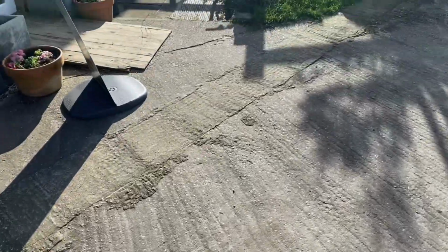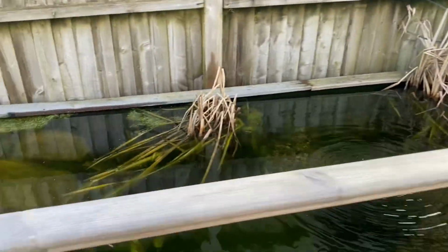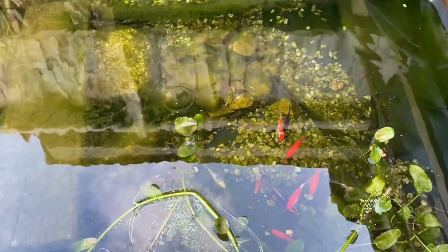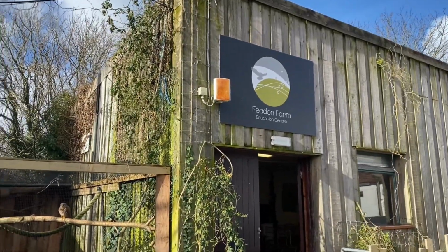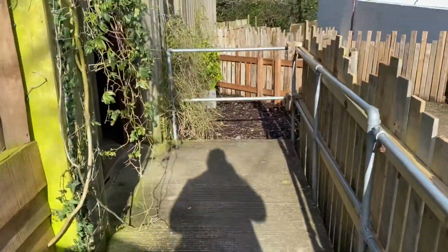All right, let's skip through the shop and see if we can access the pens where the animals are. Okay, so out on the other side of the shop now. In there we've got little fishies, look. Oh, there we go, like goldfish. So we've got a few animals here. There's a feed and farm education centre. I assume it's pronounced feeding. I can't think of any other way that would be pronounced.